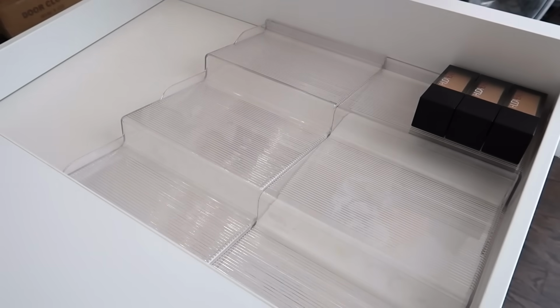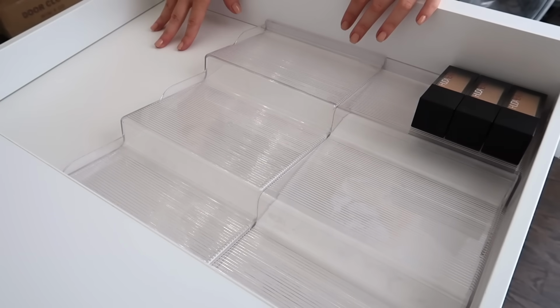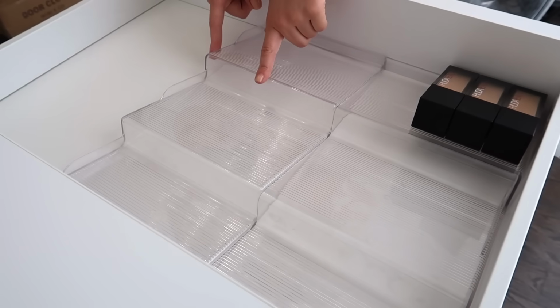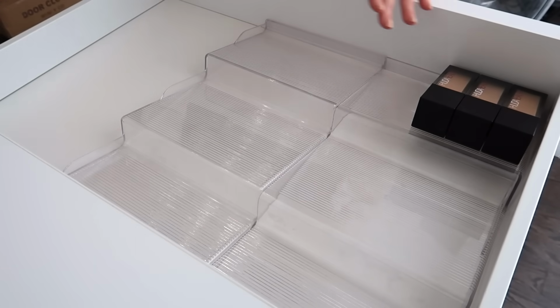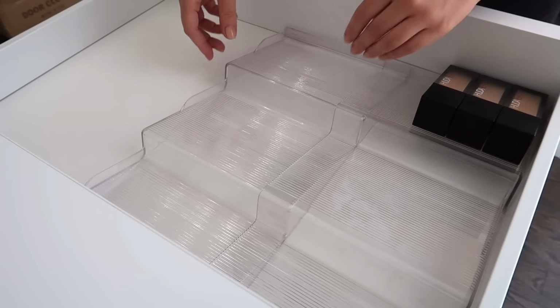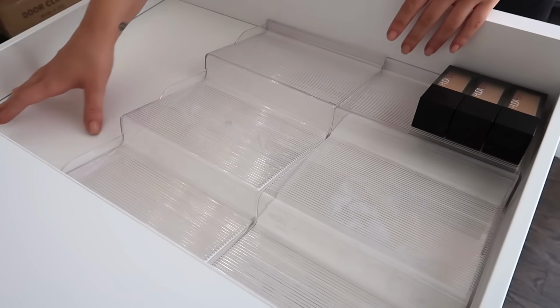Okay, so I decided to try and see if I can make this whole tier thing work. I'm missing one. I completely forgot to go to Solutions and pick up another one. I actually got these at Solutions. Again, it's by Design, so you can pick them up at Solutions. I'm gonna get another one. What's really good about these is it's customizable. So if your drawer is smaller, you can lift it up and tuck it under. So if your drawer is shorter or bigger, whatever. I'm just gonna need one more.